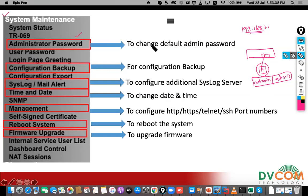From there, you can change your administration password. And if you want to take the configuration backup, just go to the system maintenance, then click on the configuration backup. You can take the configuration backup, and in case you want to restore, you can do the restore as well.